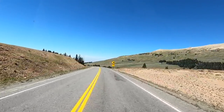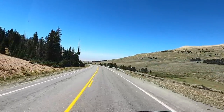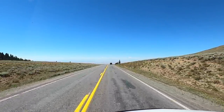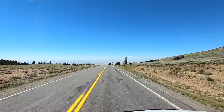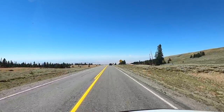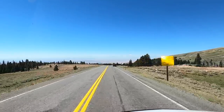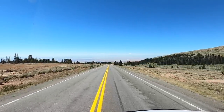Way off, you can see the valley down there. Cool. Now you can see it a little better. That is a long, long ways out there. And, oh no, I guess if you're in a rig, just go slow. Check your brakes. Looks like this guy's pulling over. He's hauling a motorcycle.